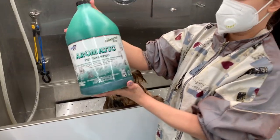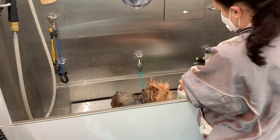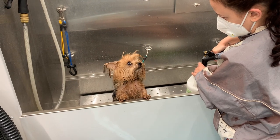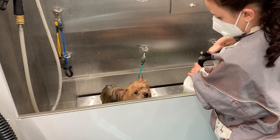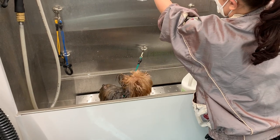Alright, so I'm going to be using Aromatic Shampoo by Double K, and I love using this shampoo on my elderly clients because it just has a menthol smell and feel, so I know that they feel really refreshed and good. I'm just diluting the shampoo and then I'm going to go ahead and lather it all over her.